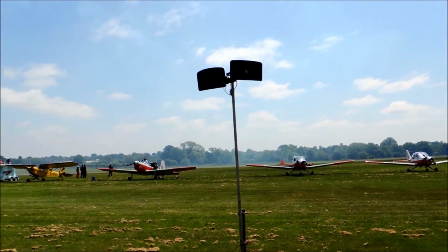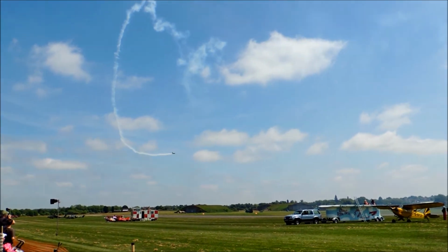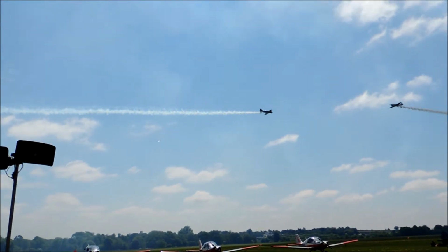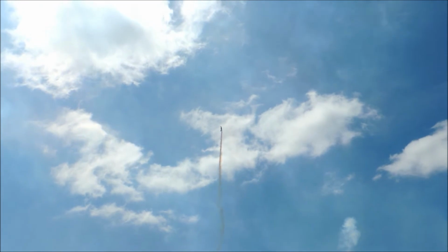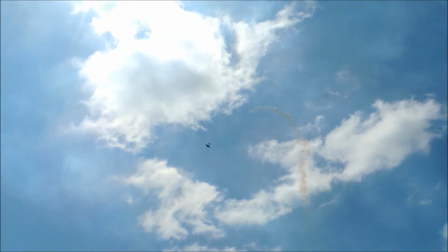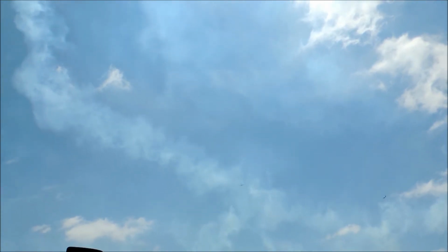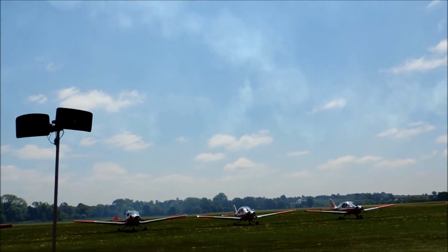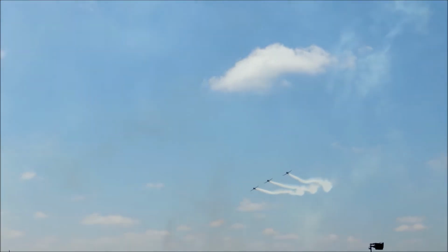Now coming in from right and left, 2 and 3, Gabriel Barton and Mark Levy in opposition for synchronized half Cuban 8 maneuvers. Wow! So they look as if they're going into a loop, but they roll on the way up and actually do a change in direction, and they roll out as they go away from us. I think they're now going to go into what they call a carousel, but I could be wrong about that. No, here come the other 3 in from the right.